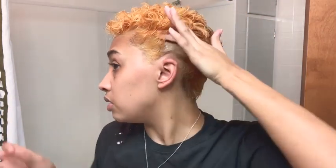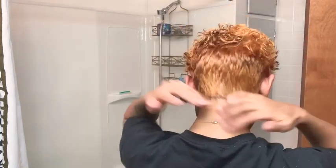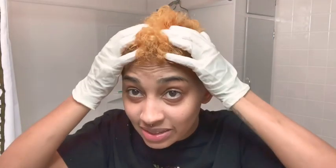Yeah, I need to make sure that I get these ends first, like these little dark ends. That's what I'm gonna do. I'm gonna go around the border and bleach all of this first. This is the back. Once it dries, I'll come back and show you guys, and then we will get the second bleaching going and see what it looks like after that. So yeah, bye.